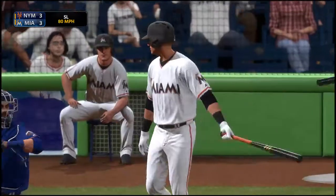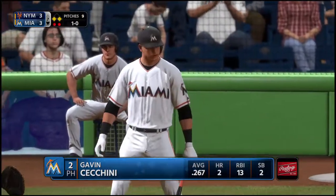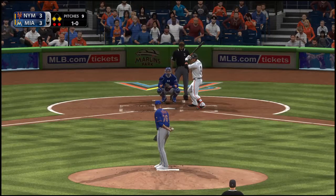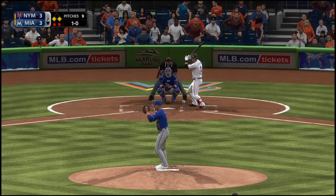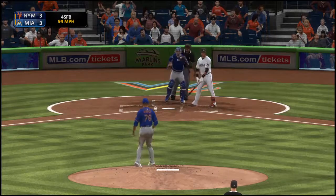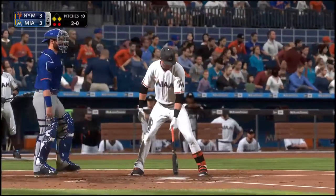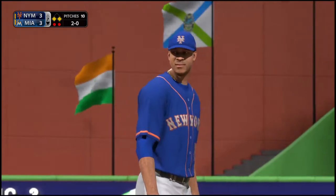Too low, 1-0. 2 outs and 2 runners aboard here in the 7th inning. Well, 2-0 now. Great chance right here as a hitter to be aggressive. You can pretty much count on a pitcher trying to get back in the strike zone. And with 2 guys on base right here, it's time to grip it and rip it.